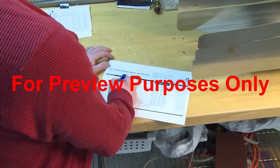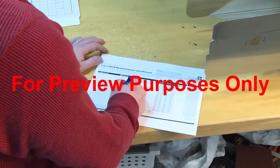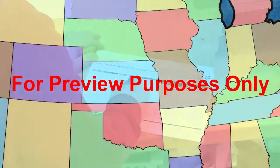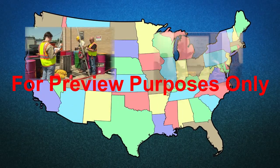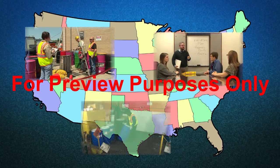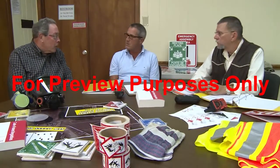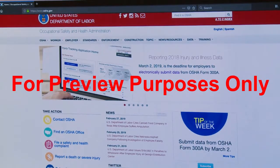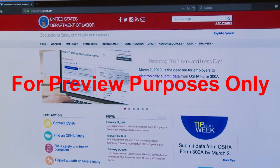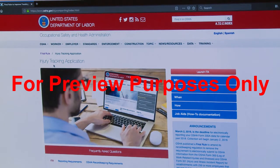OSHA would like to use the injury and illness records that companies are collecting to create a database of this information that would be available to everyone. This would provide consolidated data about injury and illness trends across the country, by location, industry, and other criteria. It would also allow people to see how individual companies are doing at preventing recordable workplace incidents. To accomplish these goals, OSHA's Improved Tracking of Workplace Injuries and Illnesses regulation requires some companies to submit electronic copies of their completed Form 300A to the agency.